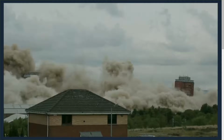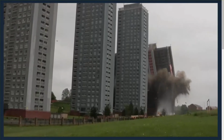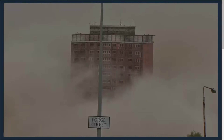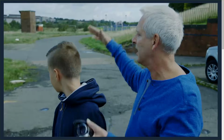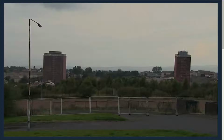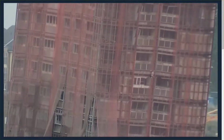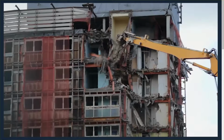Once people had kind of settled a wee bit, that's when people could see that part of the flat was still standing. Once the dust settled, it looked like something had gone wrong. Two of them, they only came down halfway. There was big clouds of dust and they were sticking out of the dust, and people were wondering if it's meant to do that. 2 of the 6 towers had failed to be demolished as expected. And much like the demolition of the Silverdome, the iconic Glasgow towers proved more difficult to dismantle than expected.